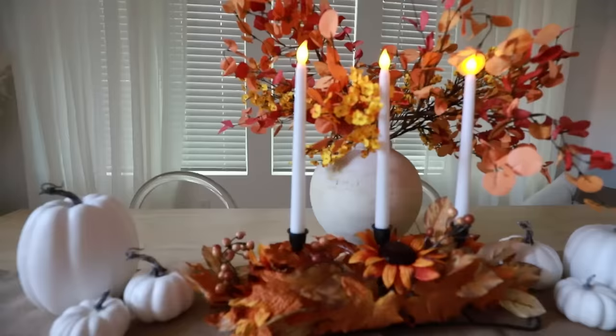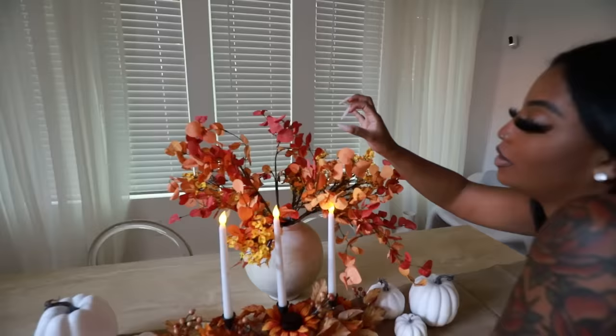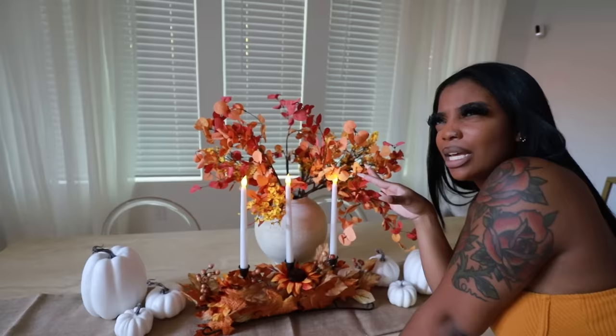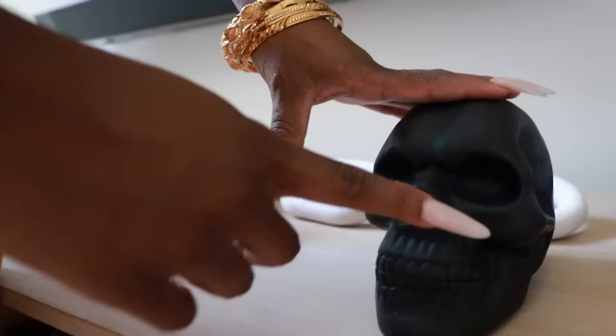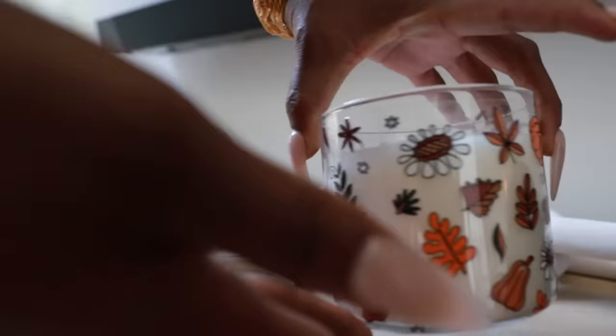I love it. And then up here, I just ended up changing the flowers that were already in this vase into fall flowers. The ones that were in here were just regular green, I think called olive branch, the kind that's all season, but I just replaced them with fall colors. And right here, I just got this little regular skull, just black. I thought it was cute and it matched my house. A regular pumpkin spice candle, but it's so cute because it has fall on it.